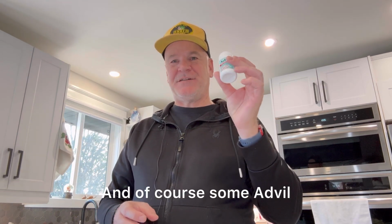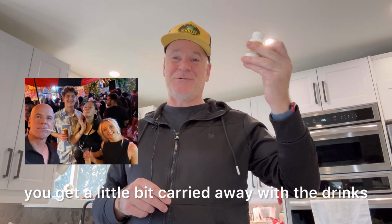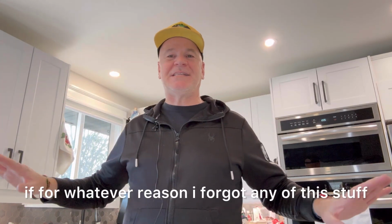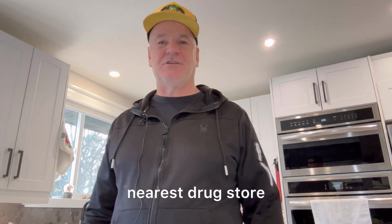And of course, some Advil. So this is Advil and Tylenols. Great for when you get a little bit carried away with the drinks or just a headache, whatever. You should have them. Some shaving cream and a little thing of toothpaste. Now, if for whatever reason I forgot any of this stuff I'm not stressed about it. I know in Guatemala, I'm gonna be able to head to the nearest drugstore and grab whatever I need.